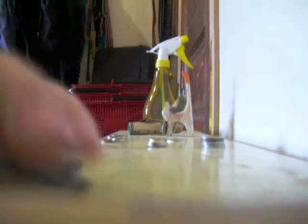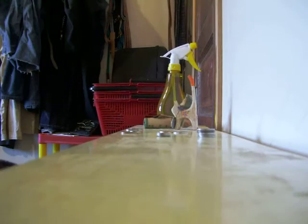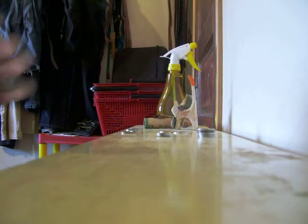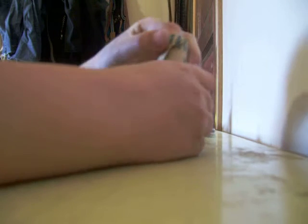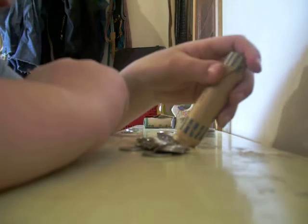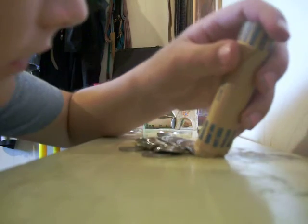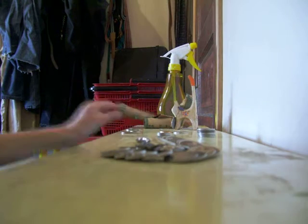Okay, I'm gonna have to move this off the nickel roll. I have 2 nickel rolls here. So I'm gonna start with this one here. Hopefully I finish before I take out the recycling. It's recycling day today.